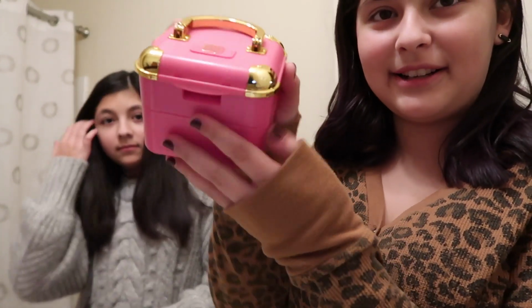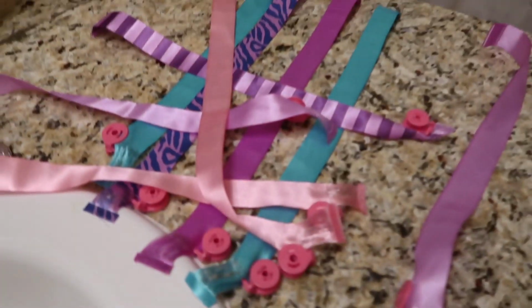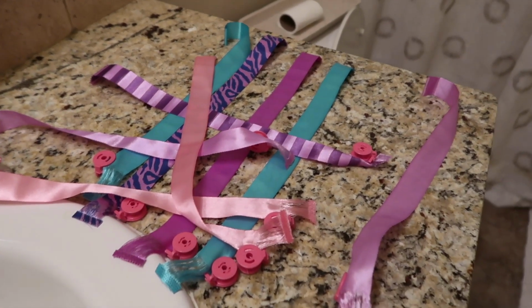Church was amazing this morning, but we are going to be showing you guys Hollywood hair. This is the little tiny box that it comes in. It's super cute, and it has all of this stuff that comes inside. We are going to show you how to put them on your hair. We just cut my hair, so I'm going to have to use scissors to make them shorter.